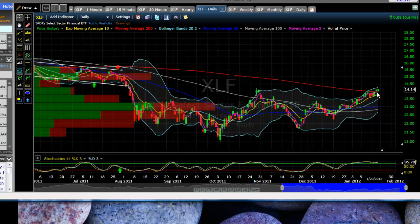The 3 period already passed through the 200. We have the 10 next, and then the 20. So a pullback to the 20 would be nice and a good entry level.